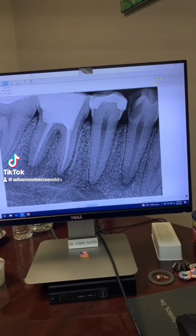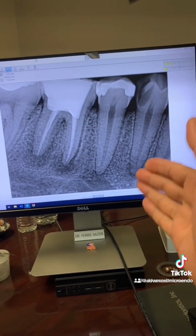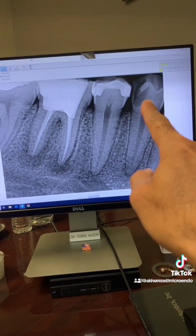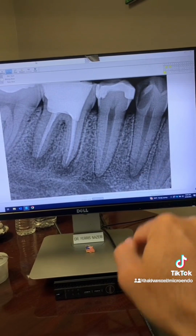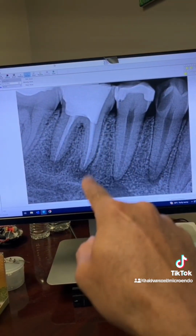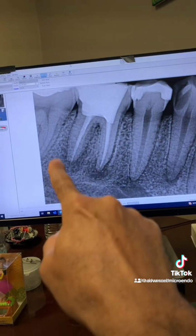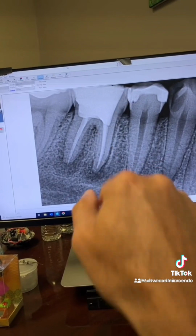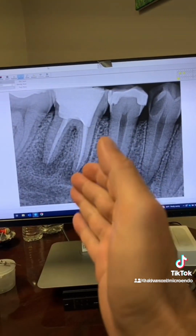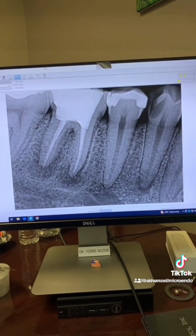This dental phobic patient was referred to me for endodontic treatment of tooth number 28. As you can see, decay approximating the pulp, periapical lucency here, and endodontic retreatment of tooth number 30. As you can see, previous root canal, periapical lucency here, and here. This root canal was done according to the patient in Florida a few years ago. This was approximately 8 months ago when I saw this patient.